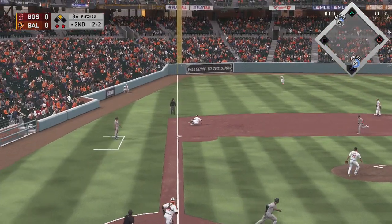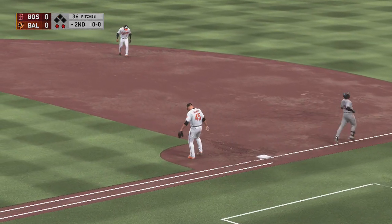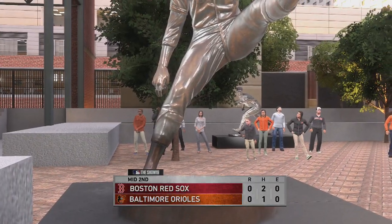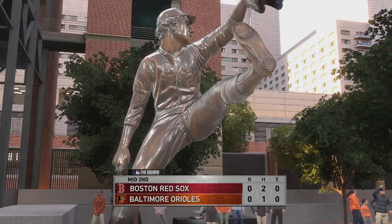A swing and a ground ball to third. Oh, look at the sliding stop. He's out. That was exceptional. He got the out and prevented the runner from having a chance to score. Red Sox leave 1. We'll go to the bottom of the second. No score.